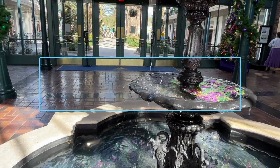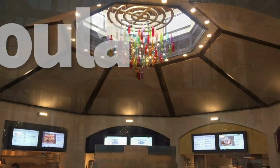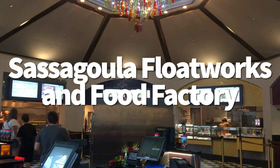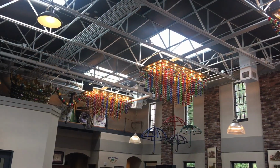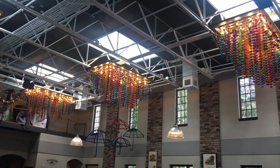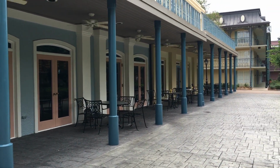All right, I've been waiting for this one. Time to head over to Disney's Port Orleans Resort French Quarter. Sassagoula Floatworks and Food Factory, everybody. If you're looking for quick eats, Disney's Port Orleans French Quarter is all about the quick eats. Now I know I said some of these hotels don't really have destination eats. These are destination eats. In fact, you're not even going to find a table or signature restaurant over in this neck of the bayou. It's all about Sassagoula and, of course, the beignets, which we'll talk about in just a second.